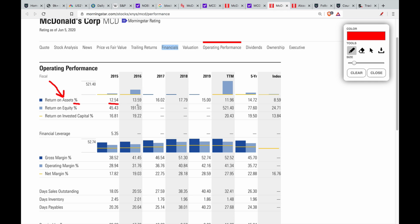We can see ROA in 2015 was about 12.5%. It's since actually moved up. It sort of fluctuates around. Last 12 months, it's dropped a little bit, presumably because net income has dropped because of the COVID crisis. One could dig into that. But I like to see good double-digit numbers here for ROA. In this case, you can see the ROE is really high, and then their book value probably went negative or something, which is why there are no values here.